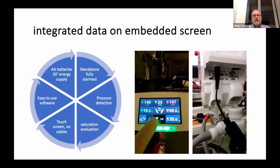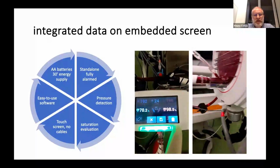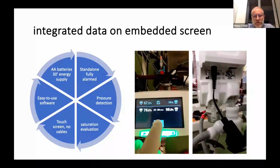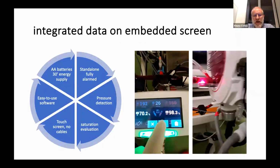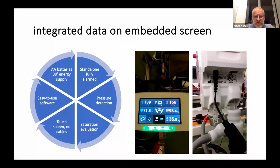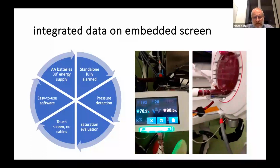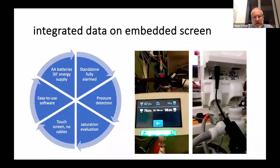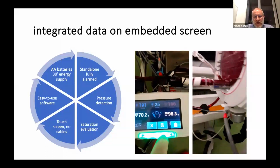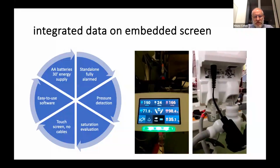What we found on the data and on the embedded screen, well, the advantage is that we have a standalone oxygenator that is fully alarmable, so you can set up any kind of alarm just in the oxygenator. It has a pressure detection, so P in, P out, and delta P. You can see saturation. You can have a full saturation evaluation in the screen. It's a touch screen, so no cables, and with an easy-to-use software.